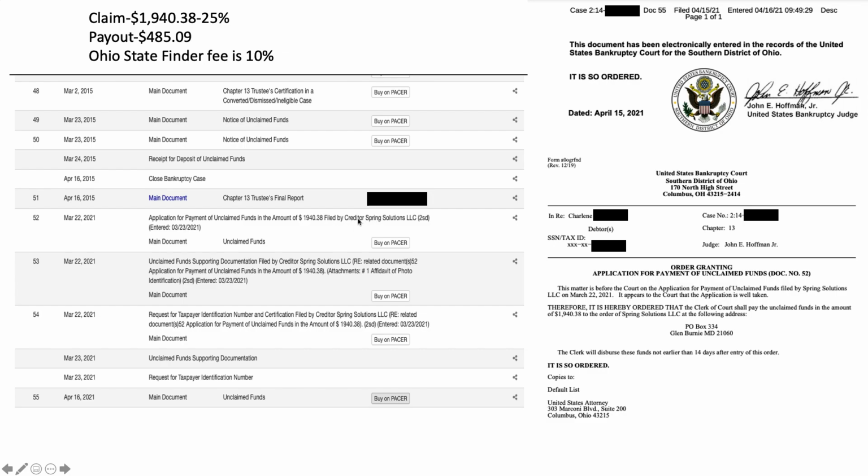Now, I am listed as a creditor here because I didn't file for bankruptcy. So if you didn't file for bankruptcy, you don't work for the courts, you're not the judge, you're always going to be listed as a creditor here, just an FYI. So from filing on March the 22nd until April the 16th, that's when this order was uploaded. So that's less than a month turnaround time. So here's a closer look at the order.